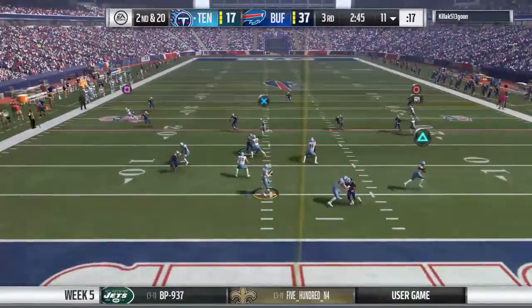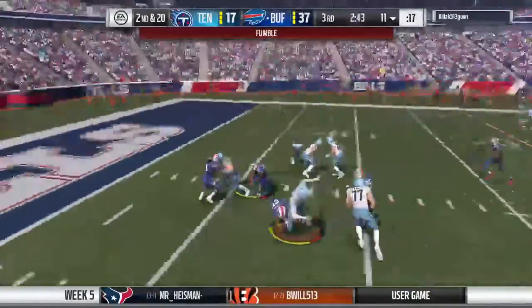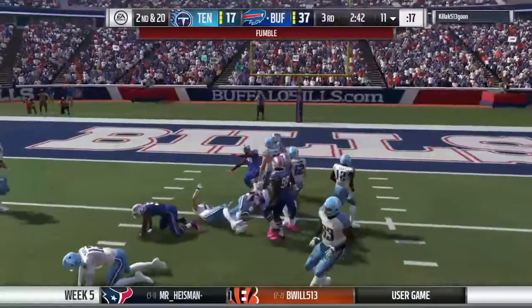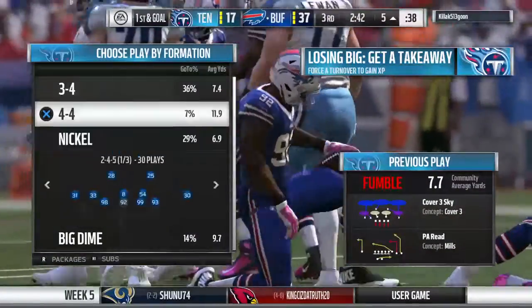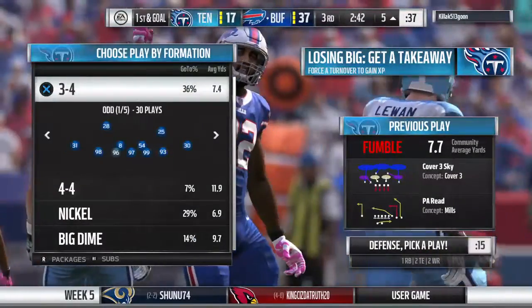Off the play fake, he'll look to throw. No, bottled up, fumble. It's out, it's loose. And they'll have it just 5 yards away from pay dirt here, first and goal. And the Bills getting set to go.